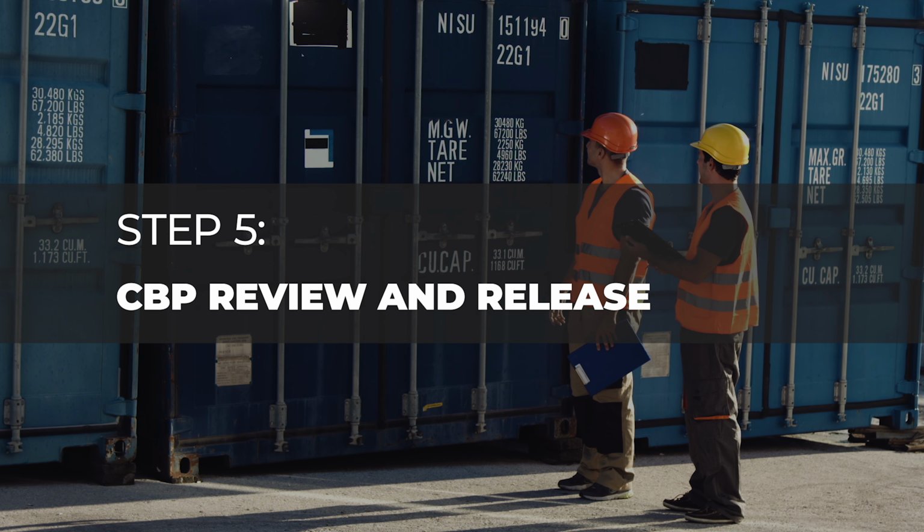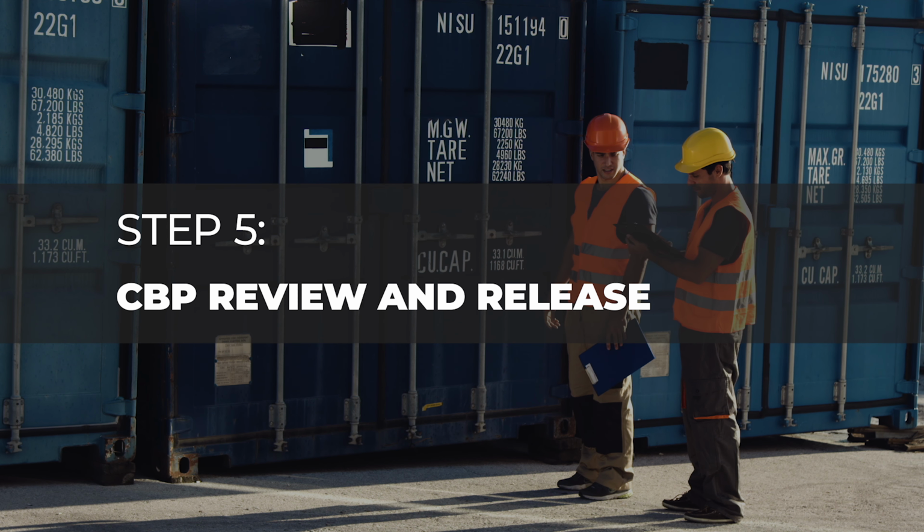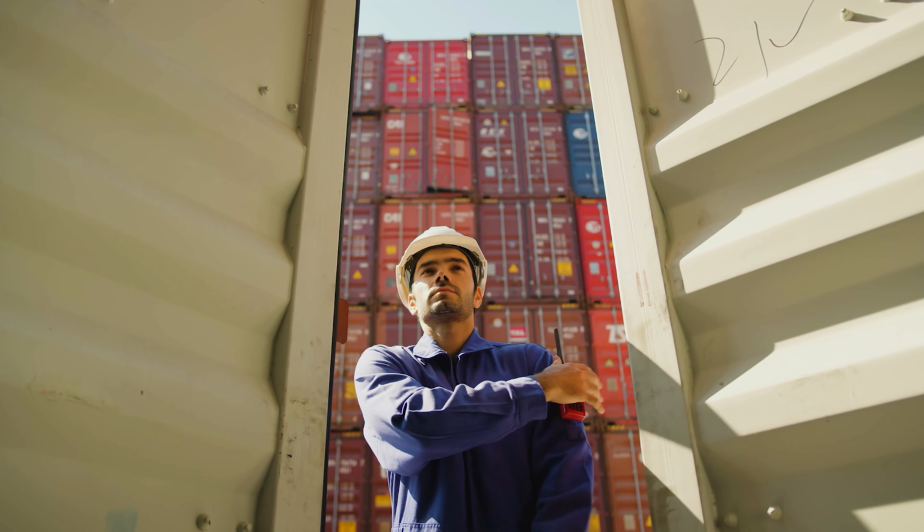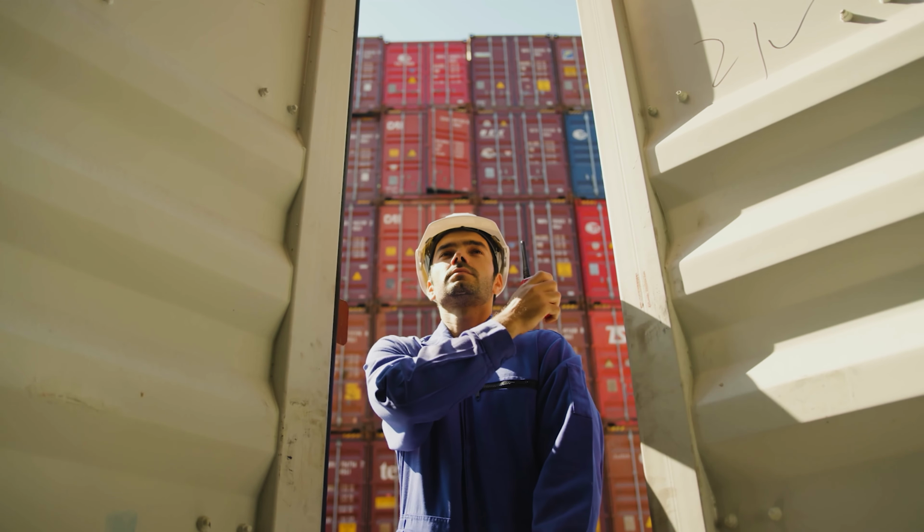And now we come to step 5, CBP review and release decision. The big moment. CBP reviews your documents and decides whether your cargo is released or needs a closer look. Think of it like airport security, but your freight is the one taking its shoes off. If everything checks out, duties and taxes get paid and your freight's released. If CBP selects it for an exam, don't panic, it happens. Sometimes containers just have that look.